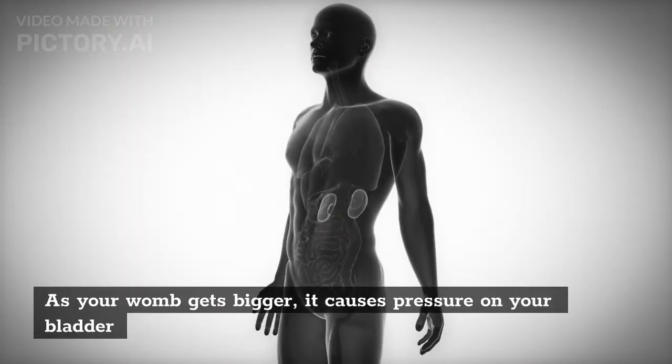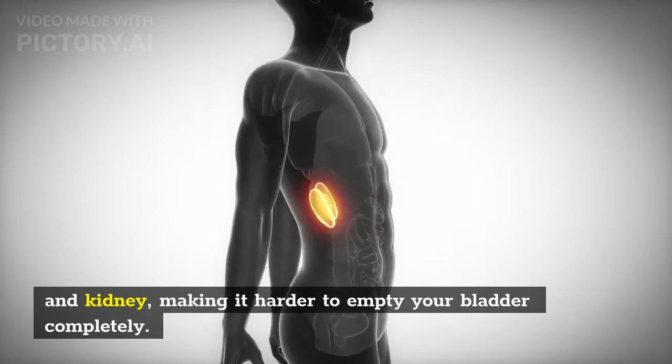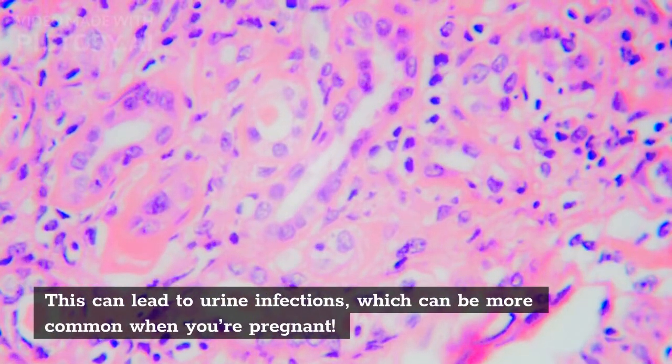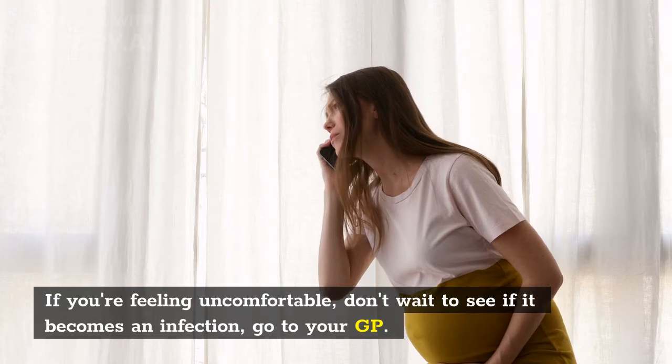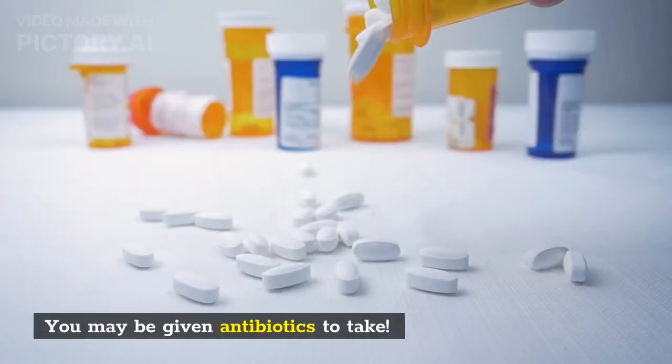As your womb gets bigger, it causes pressure on your bladder and kidney, making it harder to empty your bladder completely. This can lead to urine infections, which can be more common when you're pregnant. If you're feeling uncomfortable, don't wait to see if it becomes an infection. Go to your GP. You may be given antibiotics to take.